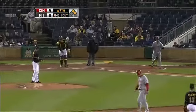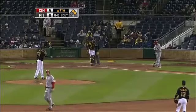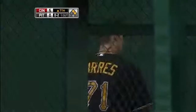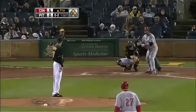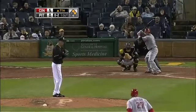Count 0-2. Yesterday, the Pirates designated for assignment Brian Bass, the right-hander who had done some bullpen work. And then Burris getting in some side work, as he is due to pitch during the upcoming series in Chicago. He will pitch on Friday afternoon against the Cubs.